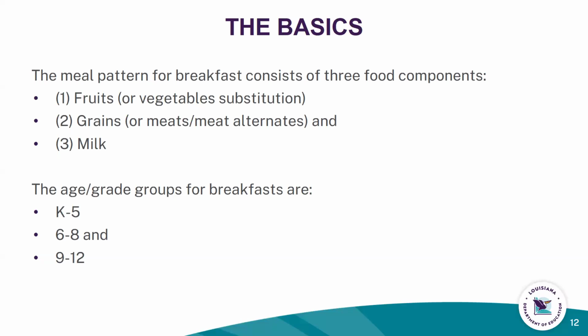So, some basics. The meal pattern for breakfast consists of 3 food components: fruit or vegetable substitution, grains or meat alternates, and milk. The age or grade groups for breakfast are K through 5, 6 through 8, and 9 through 12. There is overlap between the age grade group requirements, which can allow for a K through 8 or a K through 12 breakfast menu.